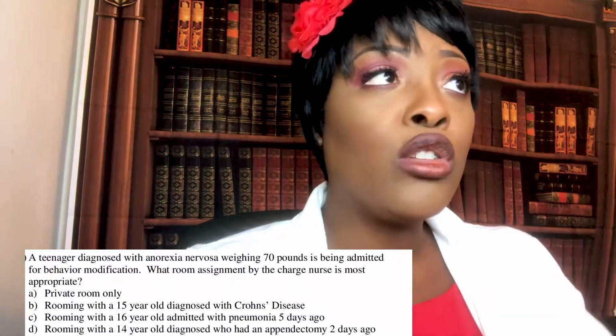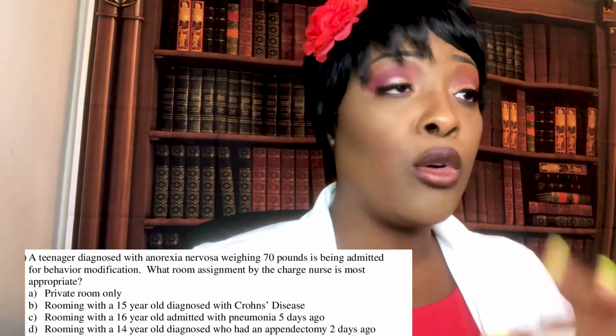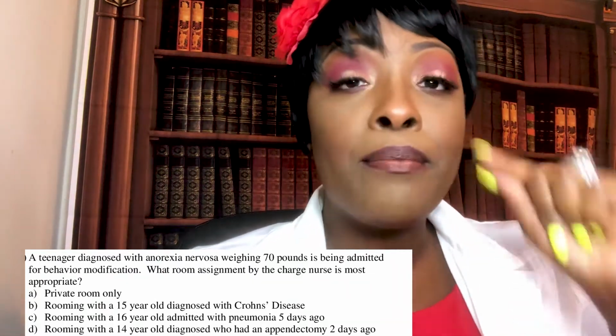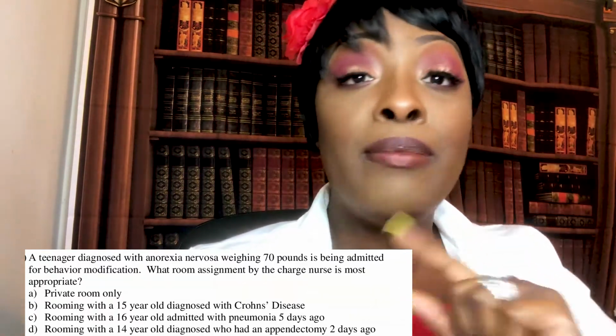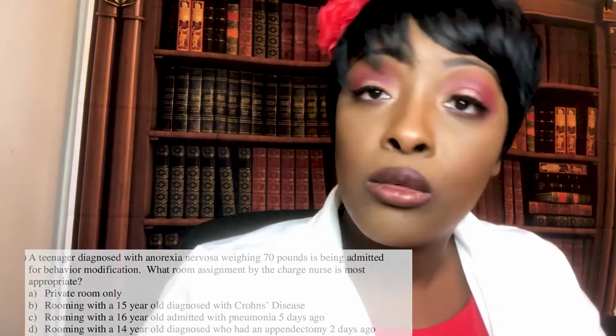That's not the time they're going to be in a room with somebody else that's possibly influencing them or having certain conversations. No, you see behavior modification, that patient is going to be in a room alone. We are not sharing any rooms. When they're on behavior modification, they can't even have visitors, much less a roommate.